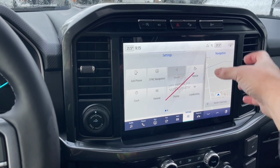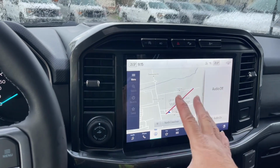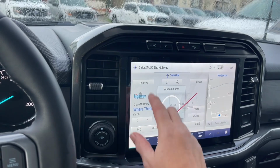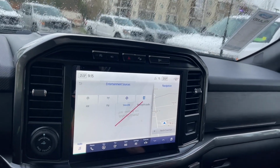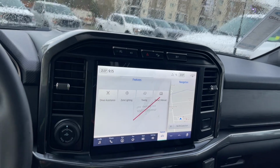You also have this mini menu on the right hand side, and you can go through up and down on that as well. If we touch on navigation, we're going to come into the map, and then we can choose our destination. When we go into audio, whoa, that was really loud, sorry about that. Sources, that scared me. AM, FM, Sirius satellite radio, as well as Bluetooth. And if we go into the features, we have our owner's manual, towing, zone lighting, and driver assistance.